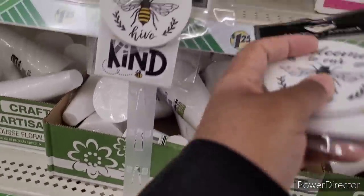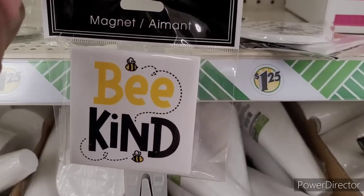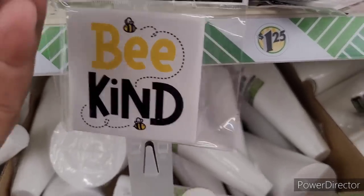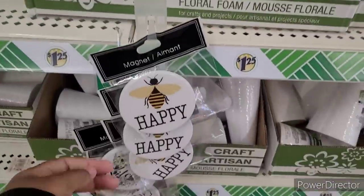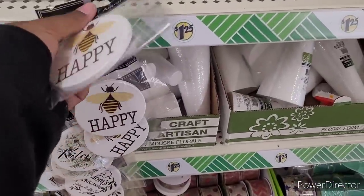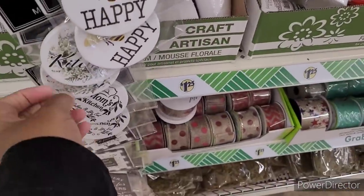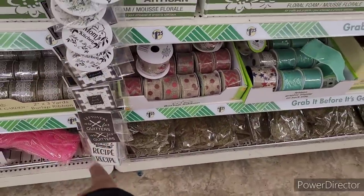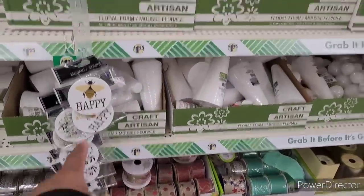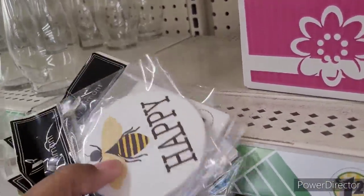Ooh, wait a minute. Let's go up. Look, be kind. Oh my gosh, I gotta get that too, y'all. I got too much. And then my happy. And what else is this down here? I know y'all, I'm shopping while I'm showing y'all. I think I've showed y'all those. Okay, I showed those in a previous walkthrough. So these B ones are the new ones that's coming home with mama.